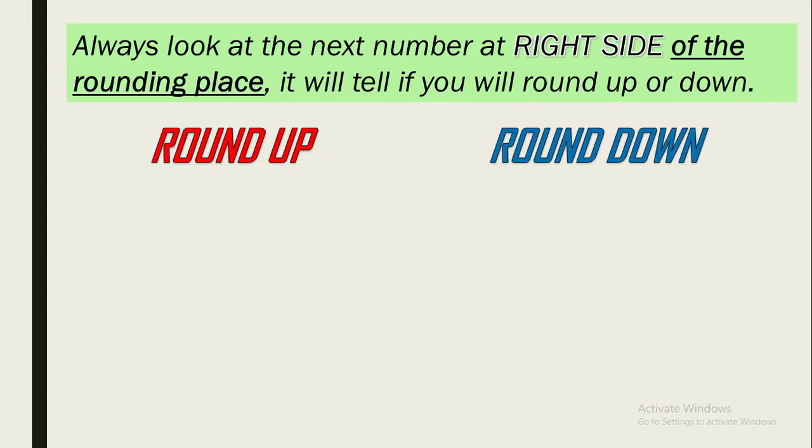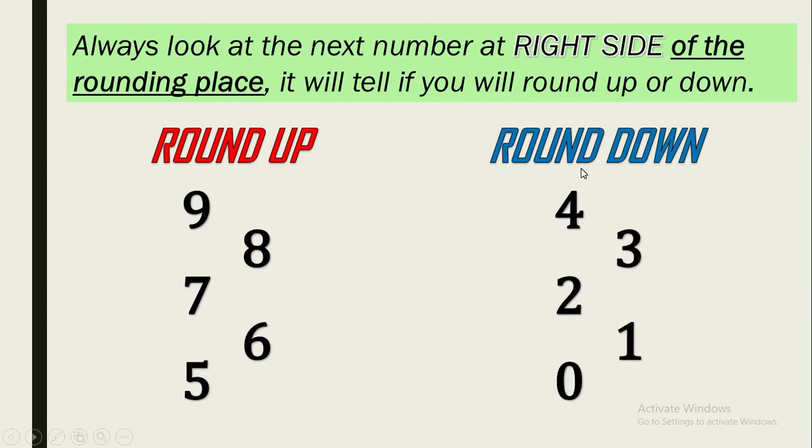So, these are the round up and round down numbers. Kapag ang number sa right side niya ay 5, 6, 7, 8, 9 o 5 pataas, you will round up. Kapag naman yung number sa right side ay 4 pababa, you will round down.